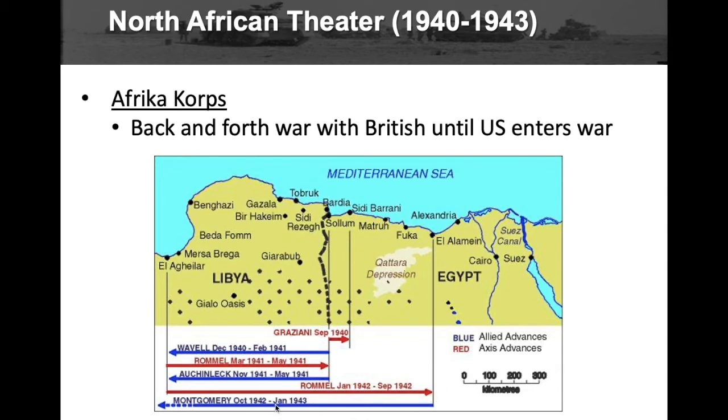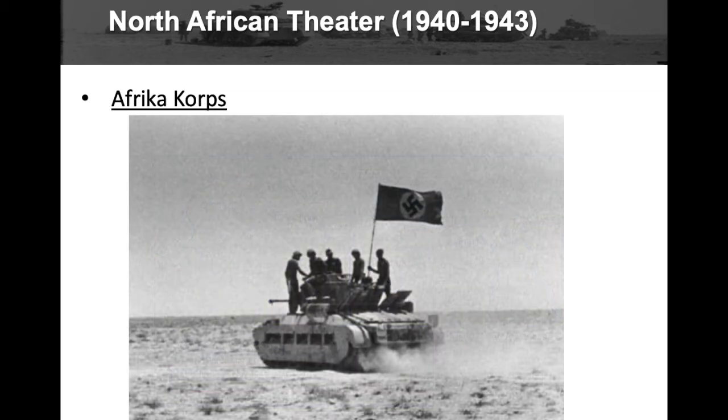And then in October 42 to January 43, on the scene comes General Montgomery, which we'll see here in a minute, and he shows up here, and he pushes Rommel all the way back and even further. And then by now, the Americans have landed in Operation Torch and begin to push from West Africa along the upper coast to kind of pinch the Germans between Montgomery and the American forces, which we'll see in a little bit. Another picture of the Afrika Korps, just a tank going across the desert.